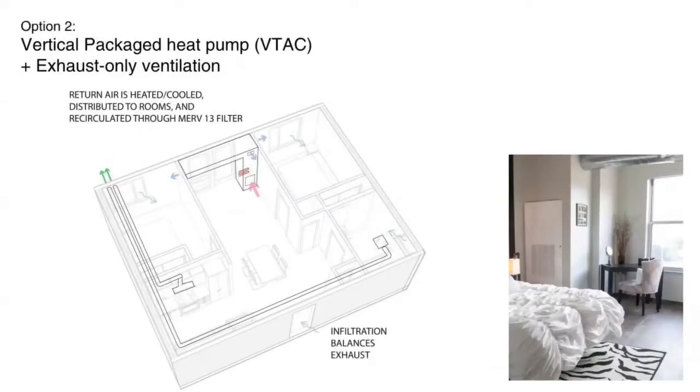Another option would have been to use VTAC systems, which is essentially like a PTAC, in that it's packaged, but it's ducted. But as you can see here, it takes up a lot of floor space, and these apartments are already very petite, so it would have really made an impact.